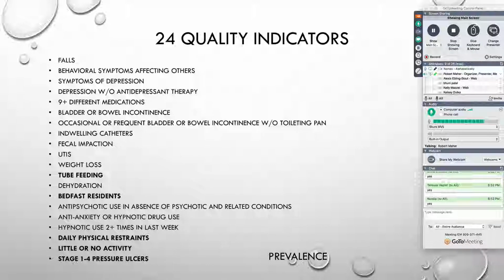If I get a report of how many patients had significant weight loss, I should look at those patients and evaluate could any drugs be contributing to their weight loss. And if there is, I should identify the problem, work with the attending physician or prescriber, and see what we can do for that. And so there's a reason why I went over those 24 quality indicators last week, because charting in nursing homes is not always perfect, trust me.